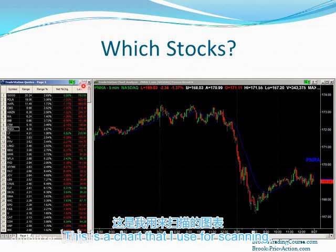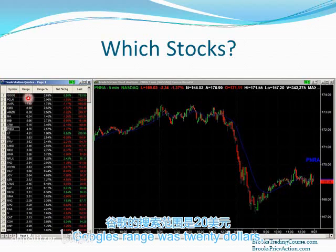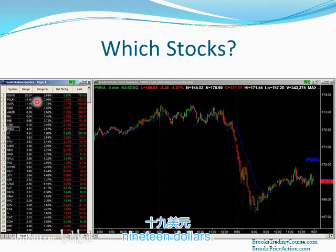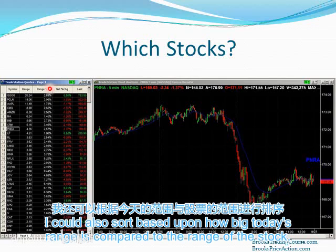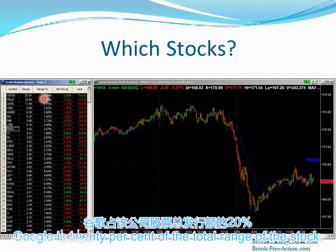This is a chart that I use for scanning. I have it sorted right now based on the range. On this particular day, at the time that I scanned this, Google's range was $20, which is huge. Price line, $19. I could also sort based upon how big today's range is compared to the range of the stock. So let's say, so this $20 move in Google is 20% of the total range of the stock.